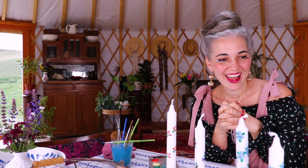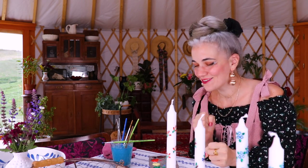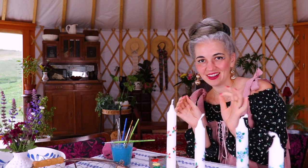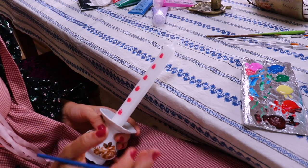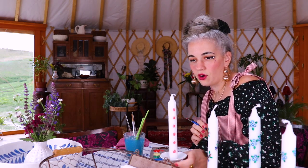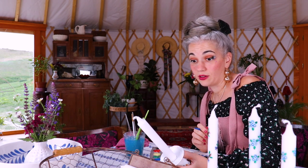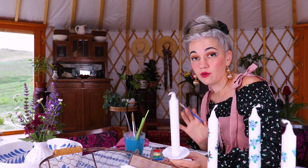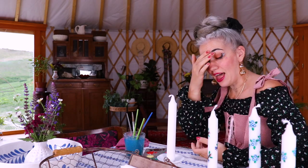I'll leave them to dry, and it's time to move on to some tulips, which I've tried before and they have been a challenge, but I think I have an idea on how to tackle them. A few minutes later. I don't hate it, but I don't love it either. I don't know, just the shape of the tulips is something that doesn't really work with the cylindric shape of the candles. That's as far as my logic can take me. Anyway, I'm happy with what I did.